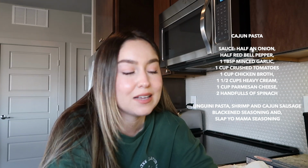I already know it's gonna taste good because of all the ingredients in this recipe. I'll be sure to put the whole recipe on the screen, that way you guys can take a picture of it, go buy the ingredients, and make this because it's gonna taste good.